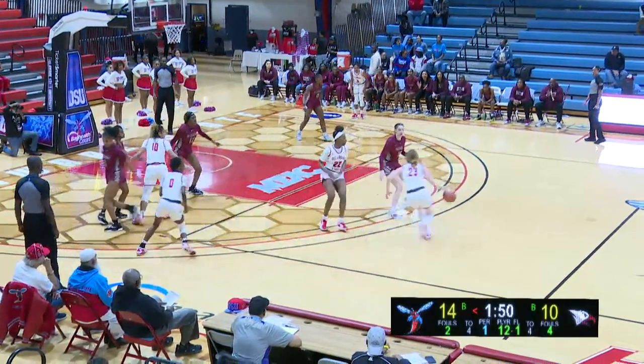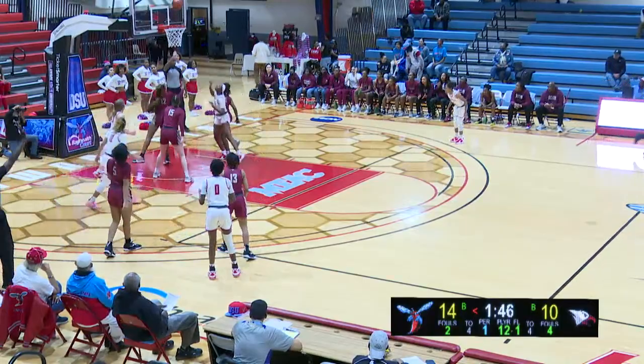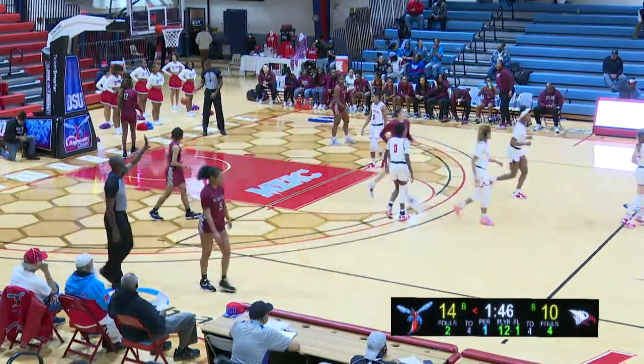Hard to see that. Brooks now works to the top of the key. She'll drive into the paint. Goes underneath the Ty Tolley off the glass. Steps made. And she got the feet moving. Got her for traveling.